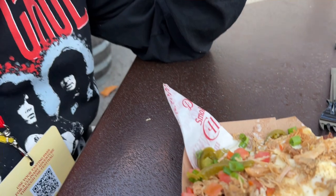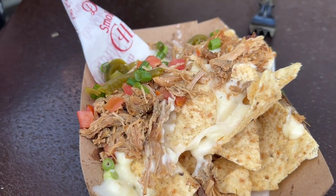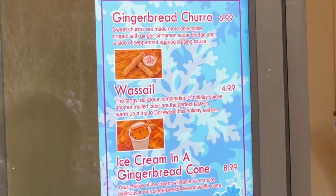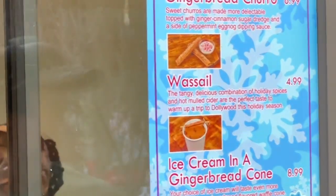I wanted to come back on and say one more thing about this. First thing, it is so good, but those jalapenos are some of the hottest jalapenos that I've had. They are. So if you don't like a lot of spice, leave those off. Very good. A few more items. We're not going to get any of these. A gingerbread churro, a waffle, and an ice cream, and a gingerbread cone.